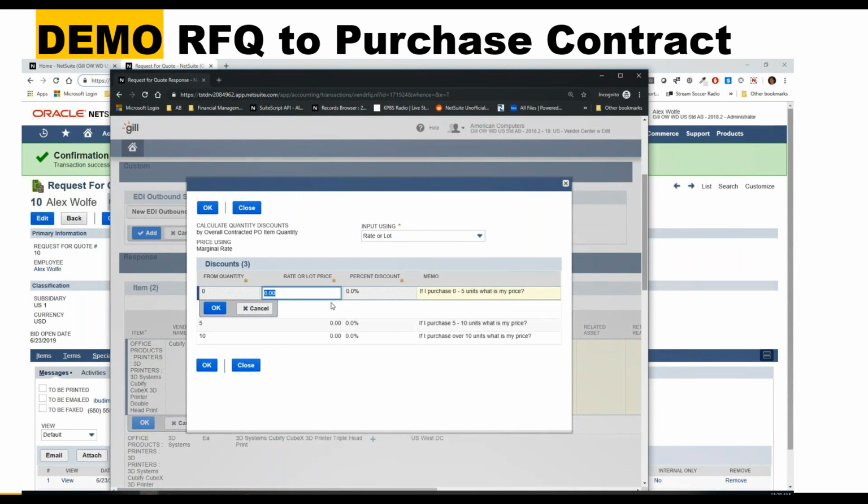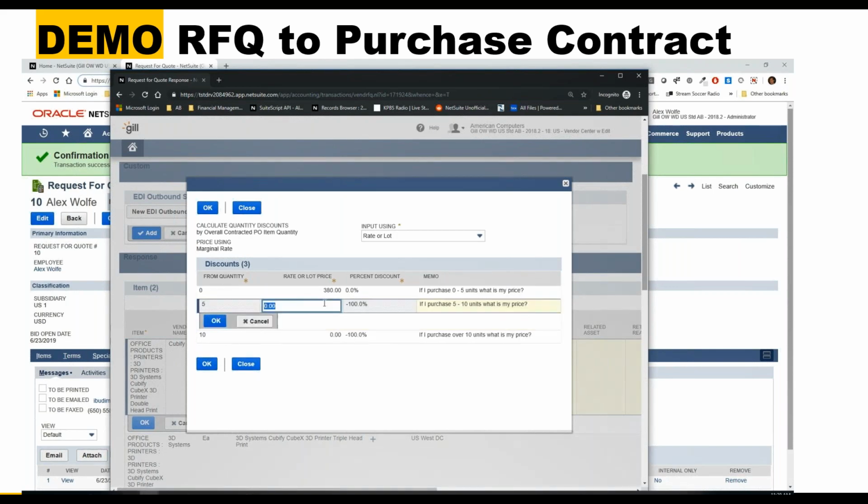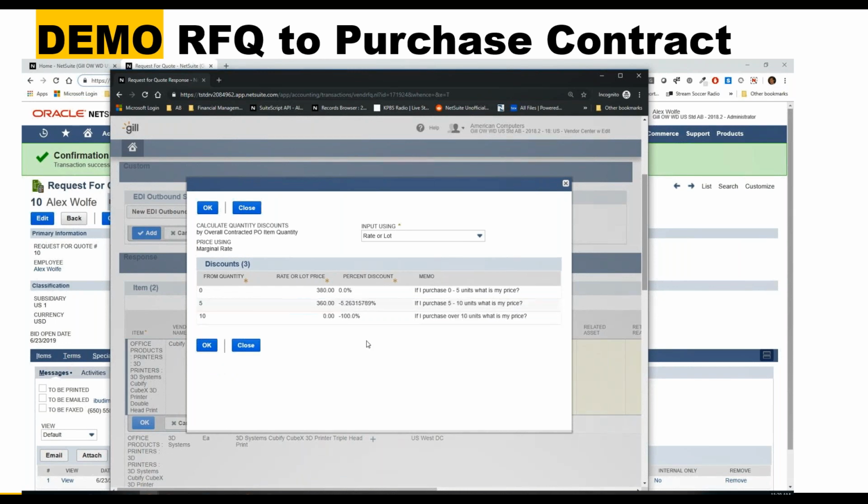Okay. So here, for 0 units or 1 to 5, I will offer $380. From 5 to 10, my price will be better. And then for any volume over 10 units, I will offer a special price of $345.